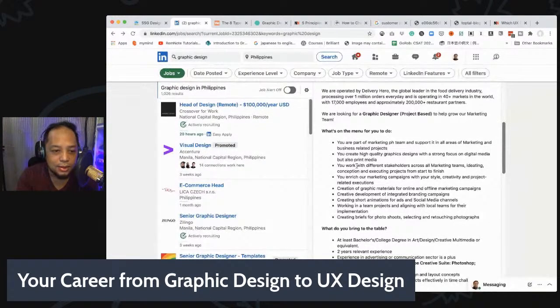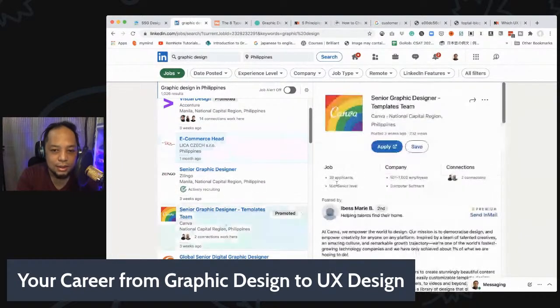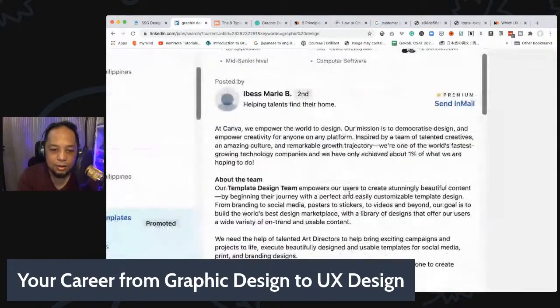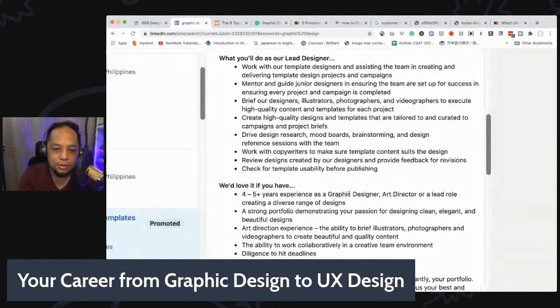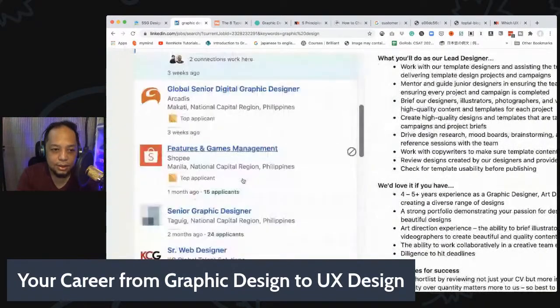Let's look at other websites. Let's look at Canva. If you're in Canva, what would your career look like? You would be working with template designers, mentoring juniors, briefing or designing, creating high quality designs and templates, driving design research, working with copywriters, reviewing designs with our designers, and providing feedback. Okay? So that's Canva.